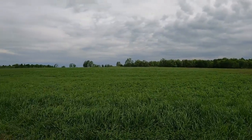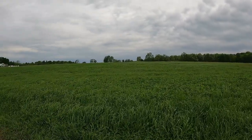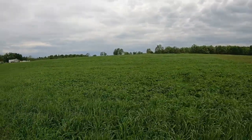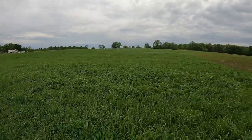Look at the gorgeous crop of clover and timothy that's coming up this year. This is last year's new seeding, and it is doing fantastic. I expect it to bloom soon, and we will probably put that into wrapped round bales.